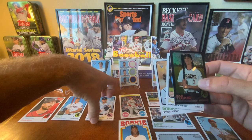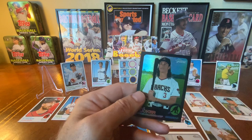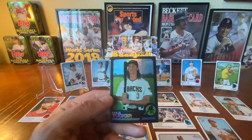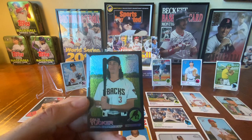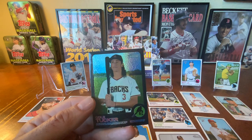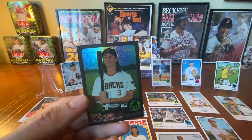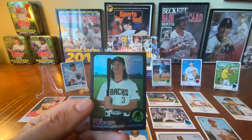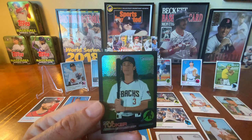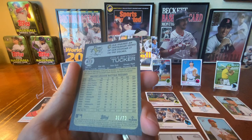For those of you that are not familiar, Cole Tucker, I'm a big Red Sox fan growing up in Boston, and I've lived twice in Colorado. So big Rockies fan. He was a non-roster invitee by the Rockies, and he signed a ton in spring training. I still love getting autographs. Been getting autographs for, gosh, I don't know, 32 years now? 33 years? Long time. This is a refractor to 73.